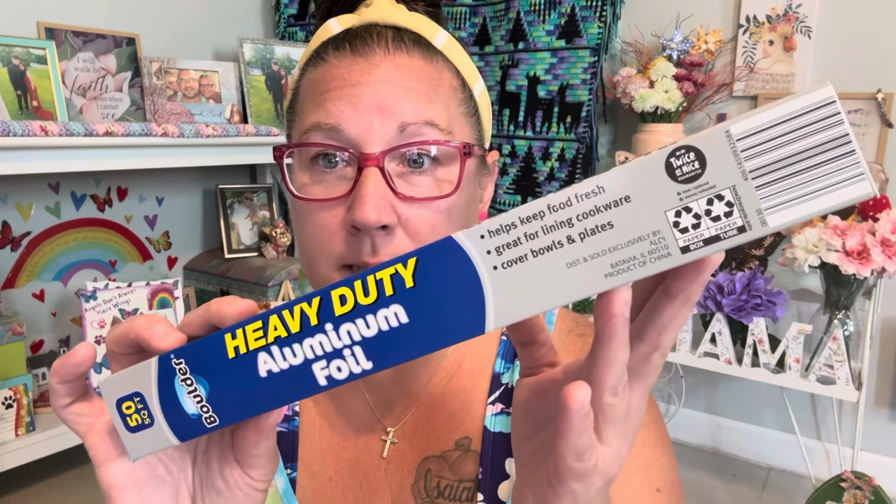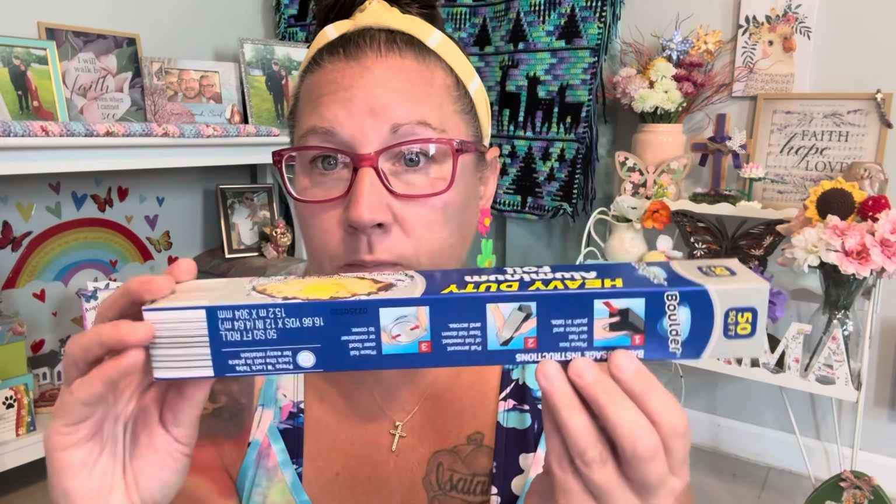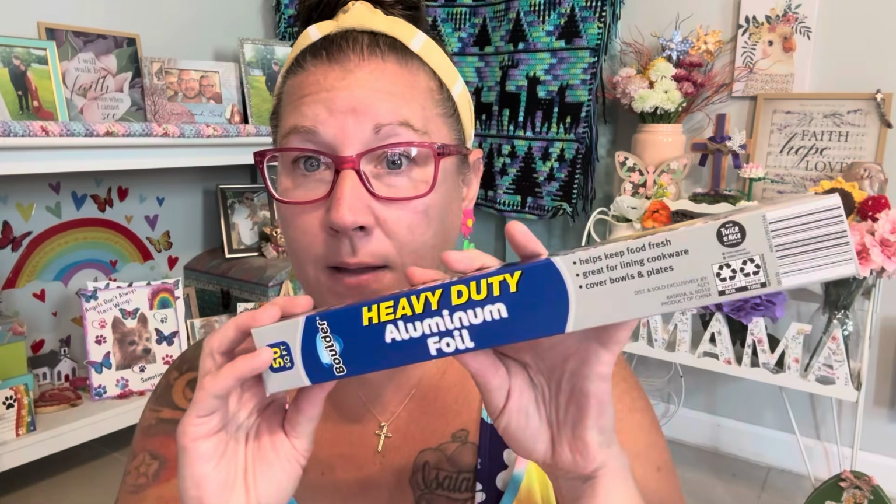I certainly was in a pickle, and this is a heavy, heavy little roll right here. So it's heavy duty aluminum foil from Boulder, 50 square feet. And yeah, so I'm going to give this a shot, see how long it takes me to go through that whole roll, the quality of it and everything else. Let's open it for a moment.